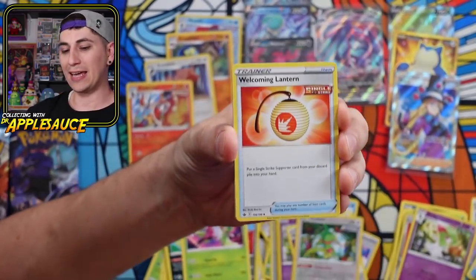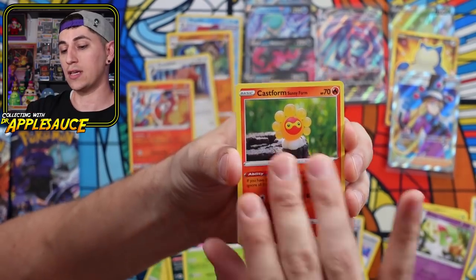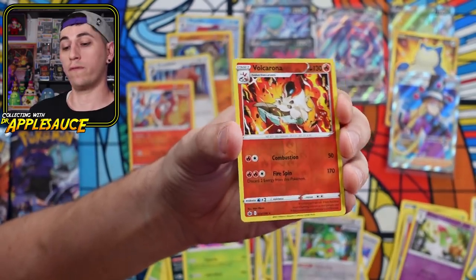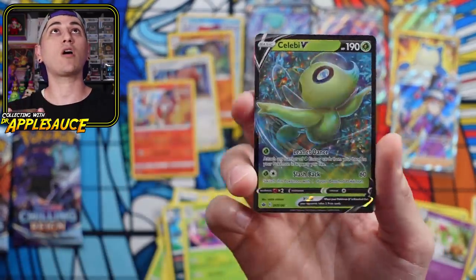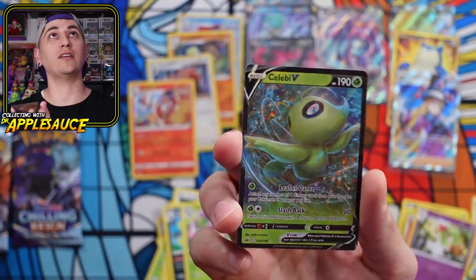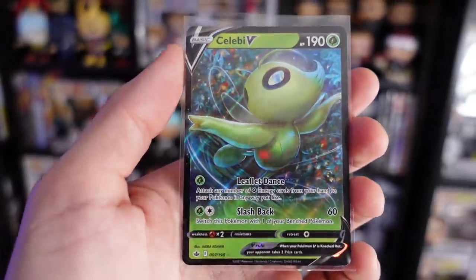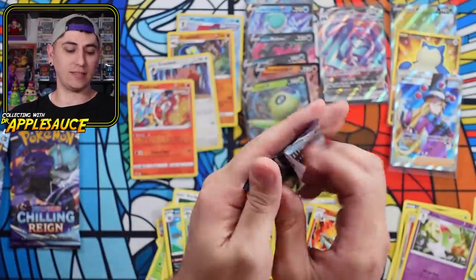We've got Path to the Peak, Ledian, Welcoming Lantern, Galarian Yamask, Cast Form Sunny Energy again, Cast Form Regular, Ledyba, Golett, a Volcarona Reverse Holo, and a regular Celebi V. All right, this artwork is gorgeous on this card. You can tell it's not CGI. It really is just gorgeous. I don't really know how to explain it. It's just a beautiful card. Very beautiful card. All right, come on, Zapdos.